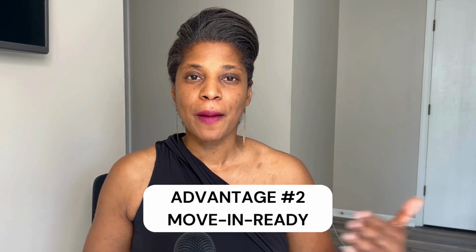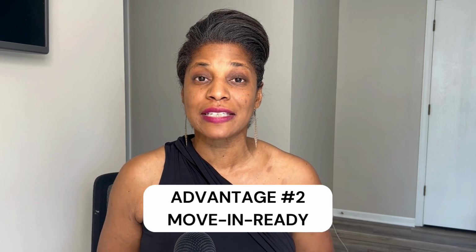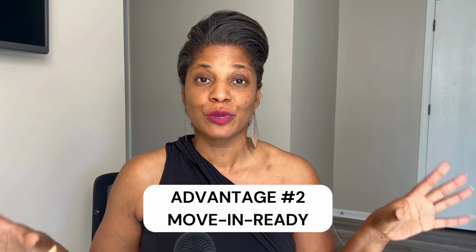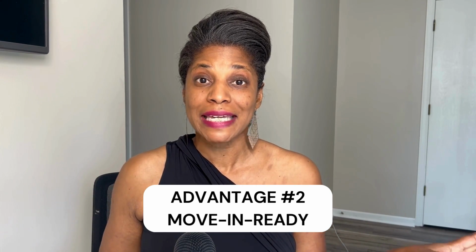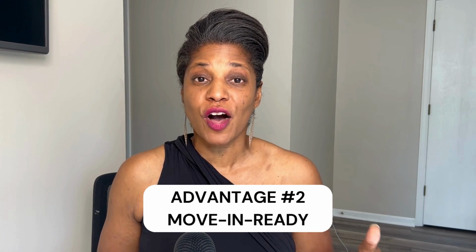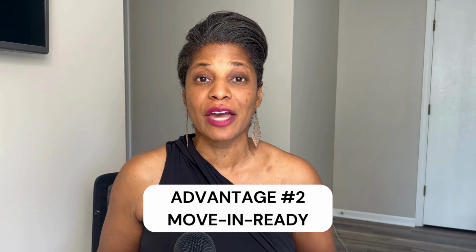The second advantage is that a flipped home is move-in ready. You don't have to worry about coming in and updating the appliances or painting the walls or putting in new flooring. It's already been done for you. And a lot of times these homes look absolutely gorgeous and like there could not be anything wrong with the home. So that is an advantage to you because all you have to do is move into the home, unpack your belongings and furniture, and relax.